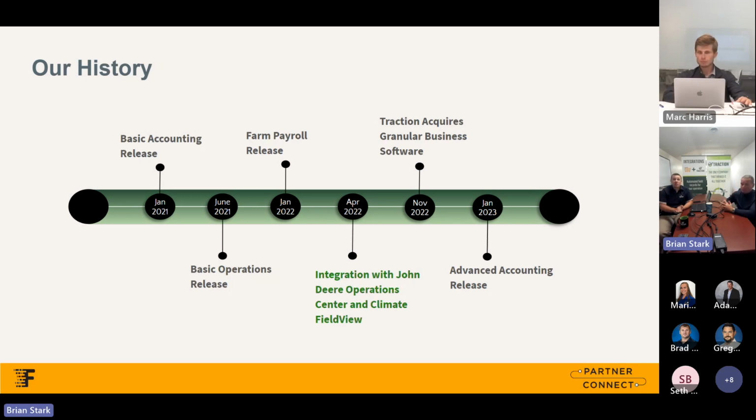After that, we did release the operations. So basic operations, being able to connect to Climate and do field record keeping, manage your equipment and those sorts of things. All these different pieces integrate together. So that's kind of what we're known for. And those are the kind of things we did at FarmWorks as well.